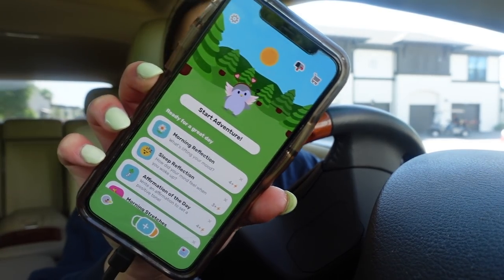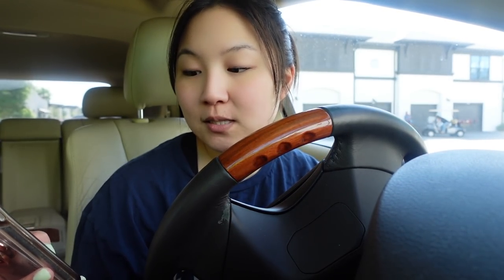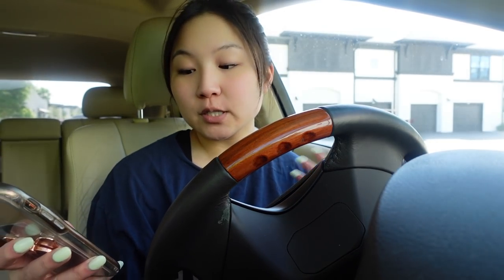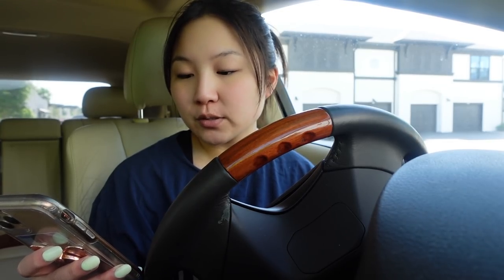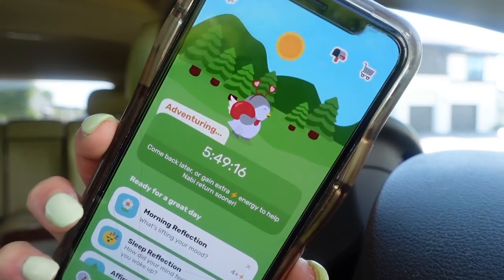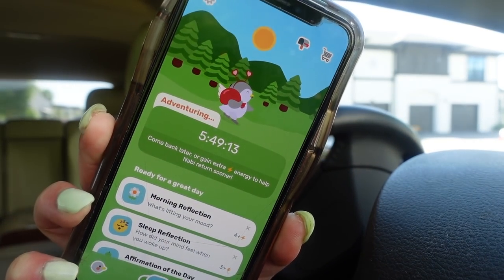So what you do is you see this and then you click start adventure and Navi will have something to share with you after. Her name's Navi, which means butterfly in Korean. You have about 6 hours for her to go adventuring, and the way you can have her return sooner is you can complete one of the goals. For example, I did drink a glass of water today and that's about it, but it's still something. With that, it brought it down a few extra minutes.